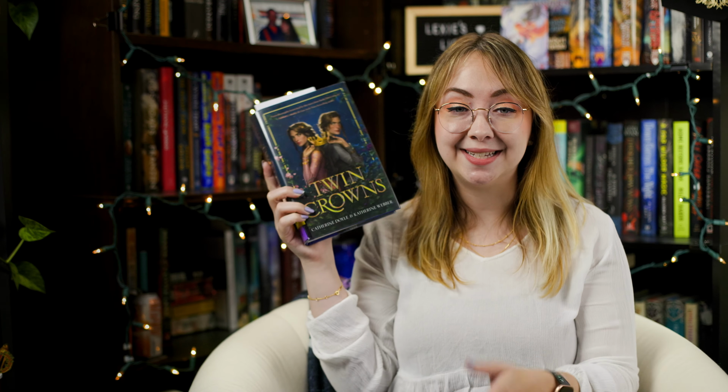Then we have Twin Crowns by Catherine Doyle and Catherine Weber. This is a new YA fantasy release. I think it's a series, not a standalone. And the tag says, 2 princesses, 1 throne. What could go wrong? These girls are twins, obviously, but they were separated at birth, and one is raised as the princess, and one is raised to basically kidnap the princess later on. And they switch places, I think.